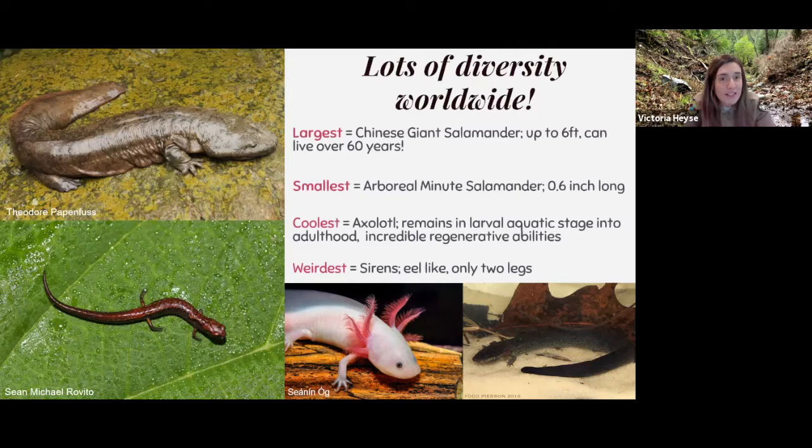The smallest salamander out there is a type of pygmy salamander. It's found in the cloud forests of Mexico. And it's very small, less than an inch. If you were to think about a dime, that salamander could essentially fit on this dime. So very, very small little salamander. For me, one of the coolest salamanders, I think, is the axolotl. Some people actually are able to have this type of salamander as a pet.